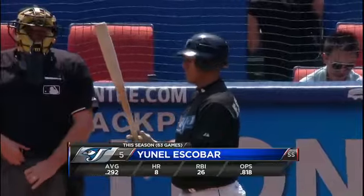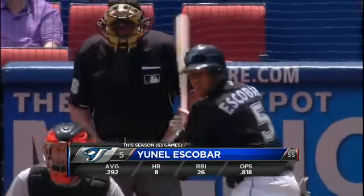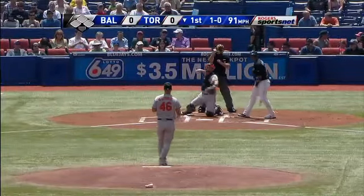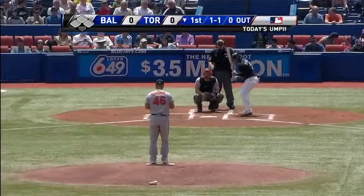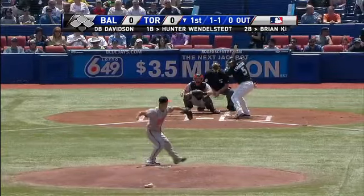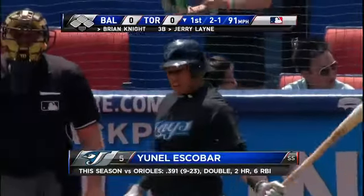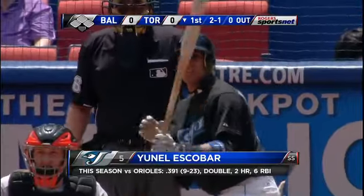Escobar has been the guy who has set the tone so far in this series for the Blue Jay batter. He got him off to a good start yesterday with a home run. He has raised his batting average 15 points over the last 2 days. That's hard to do this time of the year. Generally, your batting average goes up about 3 points for every hit. You can see how he has done against the Orioles, hitting nearly 400.